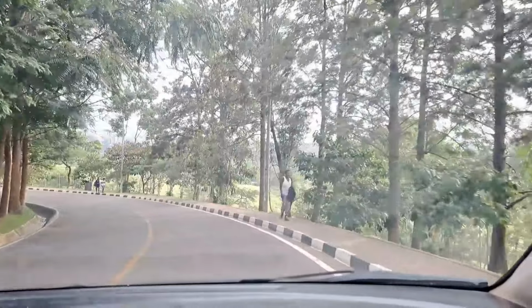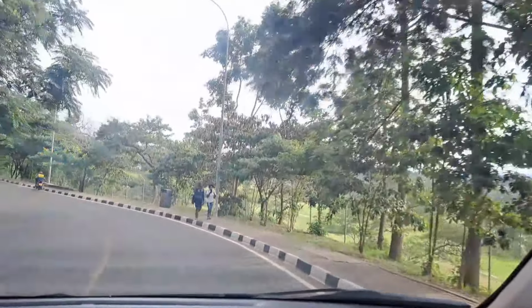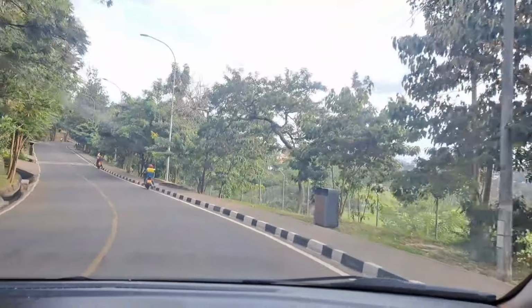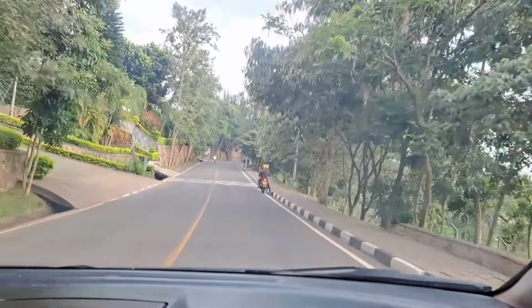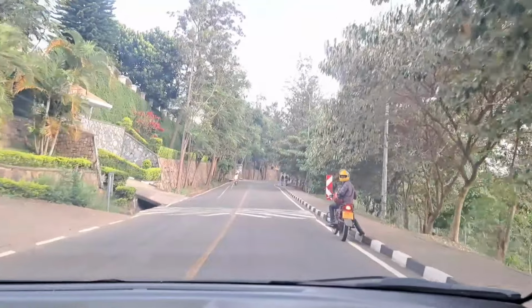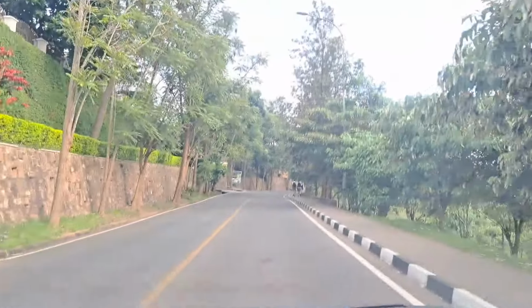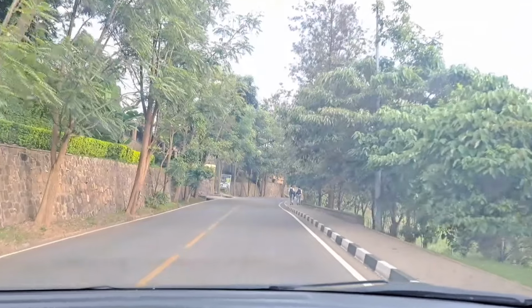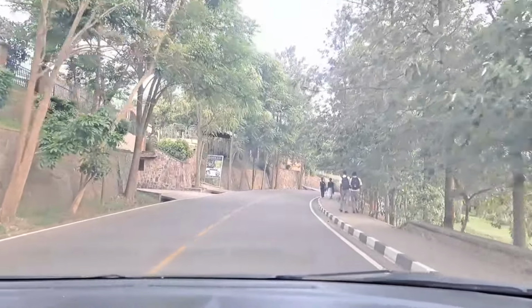And let me tell you, now the weather in this area is different from what we had in that other part of Kigali. The atmosphere is different. Yeah. Wow. The atmosphere is giving rich vibe. Oh man, this is very beautiful.